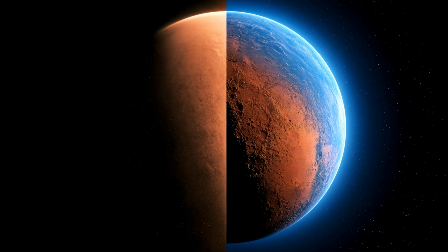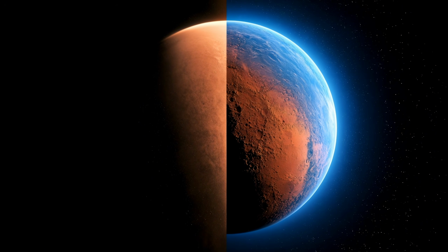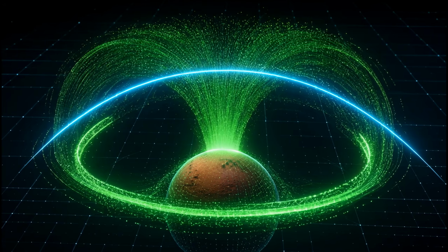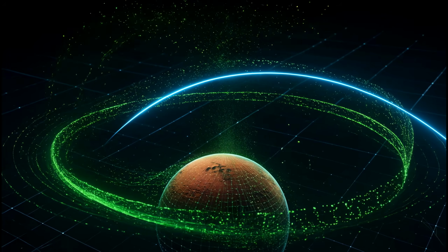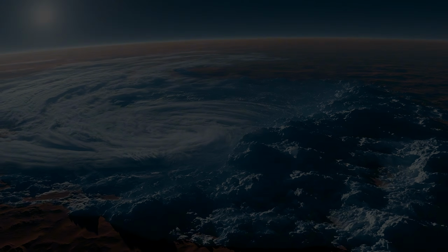And now, here's the most fascinating part. What happens to Mars itself once the shield finally locks into position and starts running at full power? The atmosphere stops leaking into space almost instantly on a geological timescale. But that's only the first step of a chain reaction that gradually engulfs the entire planet.